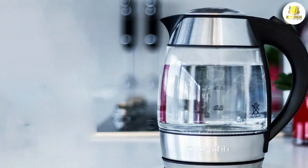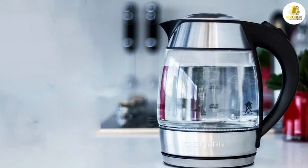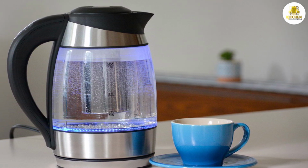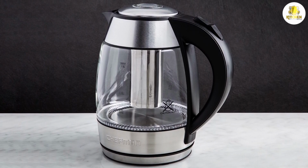However, they are more expensive than the plastic kettle and are easier to damage. Also, they might be a bit heavy to carry around, but having a high-quality glass kettle is worth it. Plus, they are the most stylish and elegant kettles available. Also, their transparent look makes it easier to monitor the water levels.